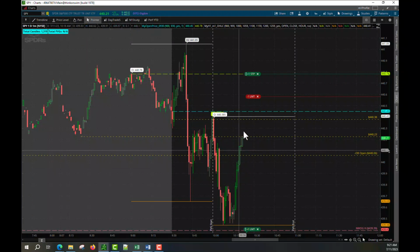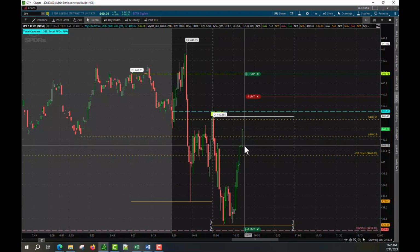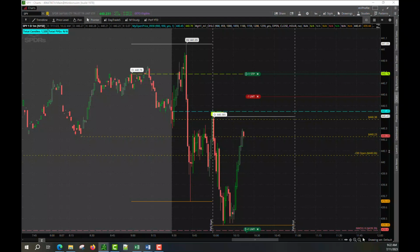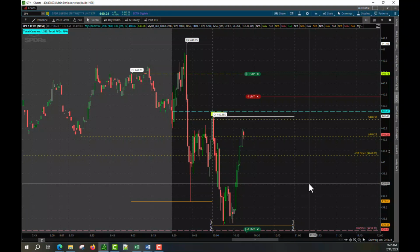Oh, that's a huge move up right here. 1, 2, 3, 4, 5, 6, 7. Seven minutes up close. Yeah, we still triggered at our bearish breaker, right? Yeah, a breaker right here.